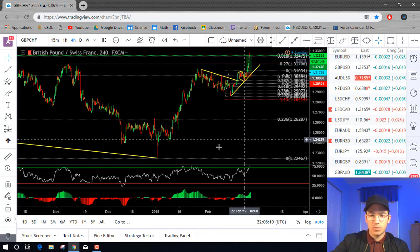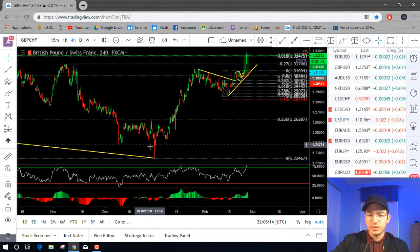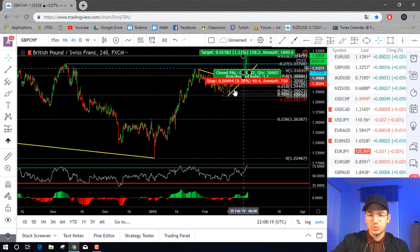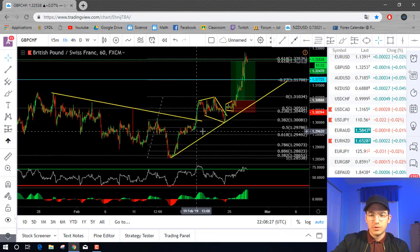So we see on the 4 hour that it's very similar to GBPN, right? On the higher time frame, meaning we have this impulse, we had a bigger correction. I knew that we would eventually break out and continue on the upside, and I just waited for a confirmation to actually get in this trade. So let's go on the 1 hour.